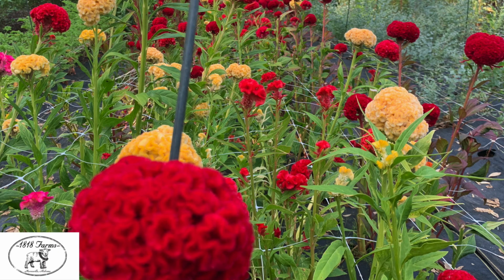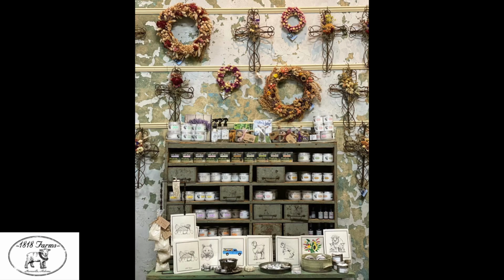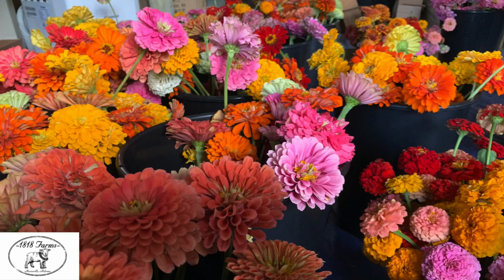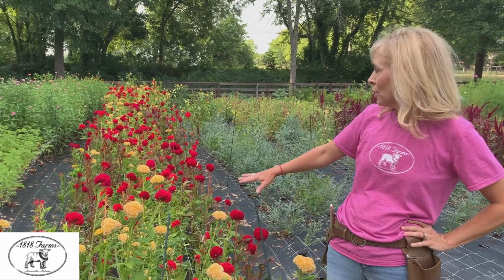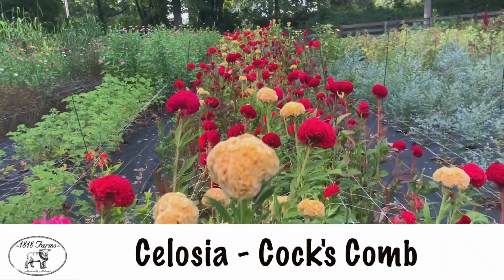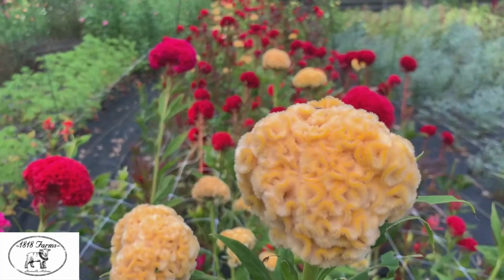So we'll use those flowers in dried wreaths. We have some beautiful crosses adorned with the dried flowers. We do wedding confetti. We have dried bouquets that we sell, and then we'll use a lot of them in our wreath making class. But this row especially is important. It's celosia, and a lot of people, their grandma called it coxcomb or whatnot, but we've cut a lot of this, you'll see.